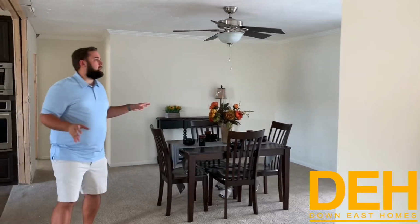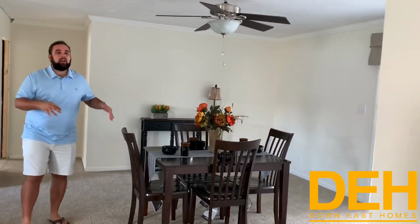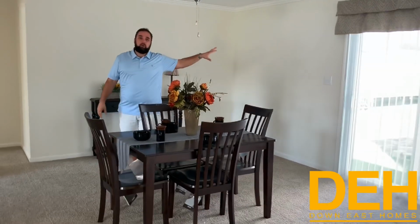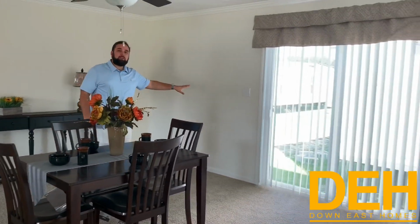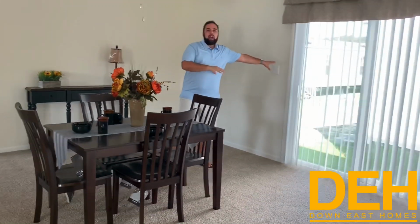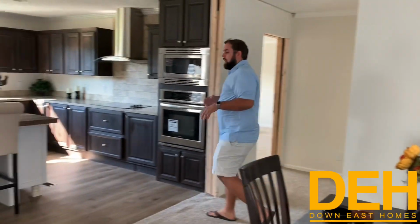So what we've done is set this up as our dining room, which I really like because it's kind of tucked away. It has a sliding glass door, so if we build a deck or a patio for you when you purchase this home, this is perfect because it goes right from the kitchen out there, with the dining room in between. I really like the fact that they've staged it this way. And this leads back into our beautiful kitchen.